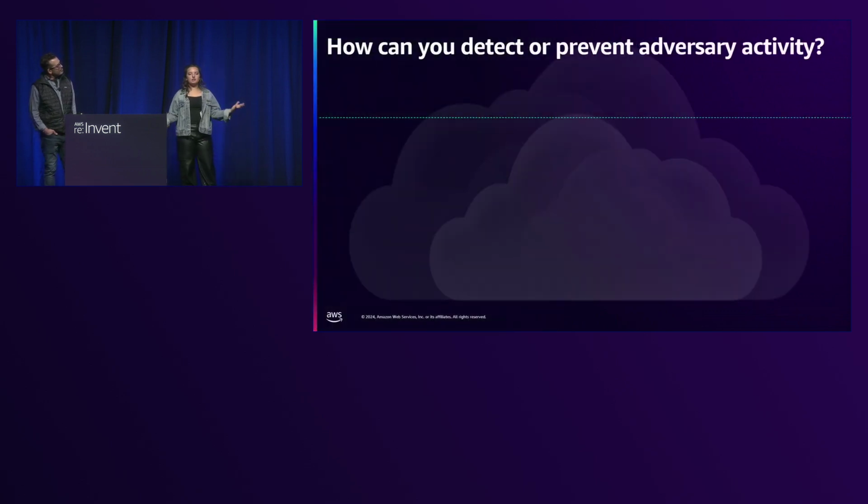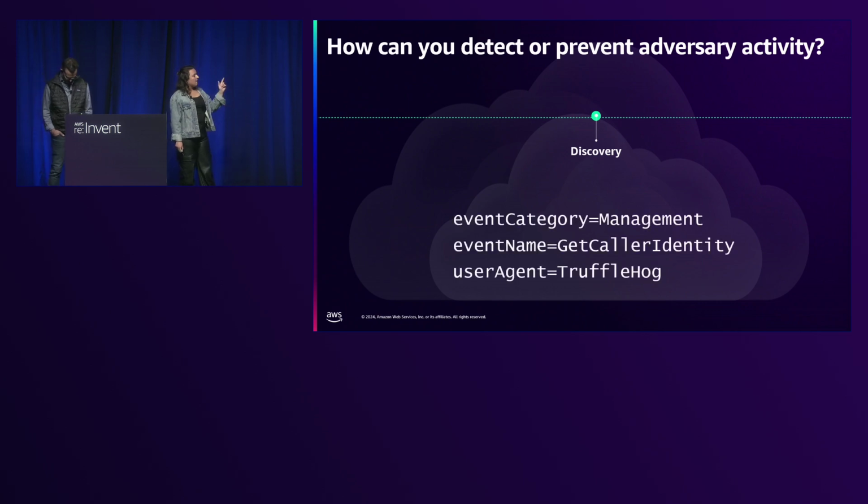So now, how can you detect or prevent adversary activity? Something that I do want to cover, these different phases that we've talked through are mapped to the MITRE tactics. Not all cloud techniques have a direct mapping to a MITRE ATT&CK framework technique itself, but the overarching tactics are still really effective for understanding which stage of an attack an adversary might be within your environment.